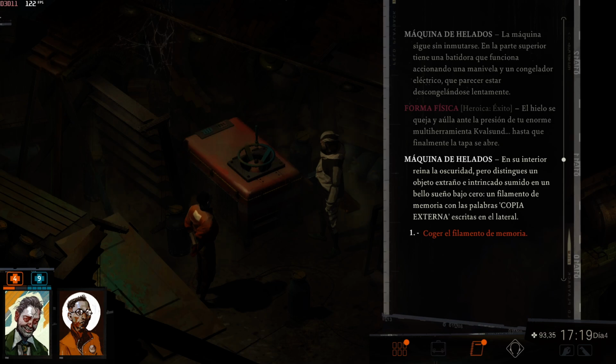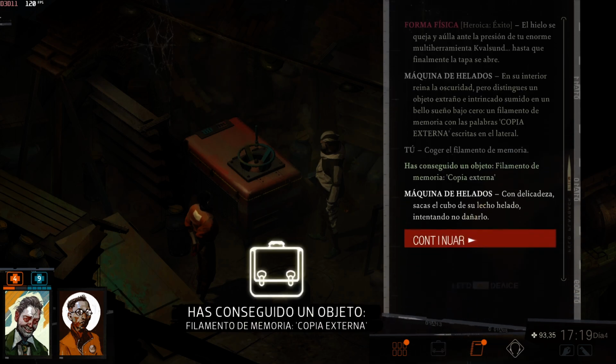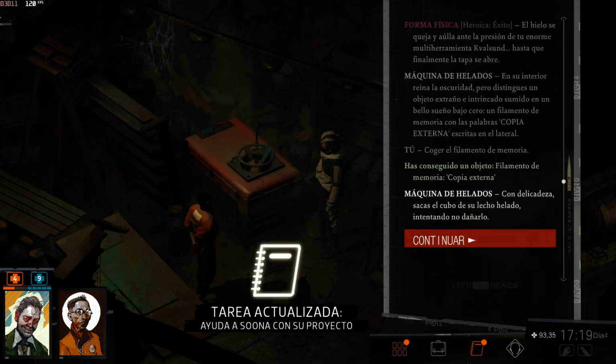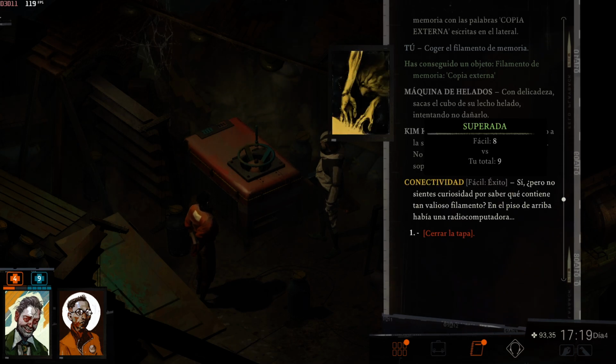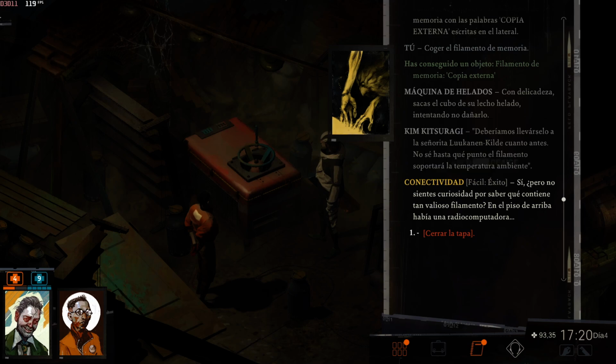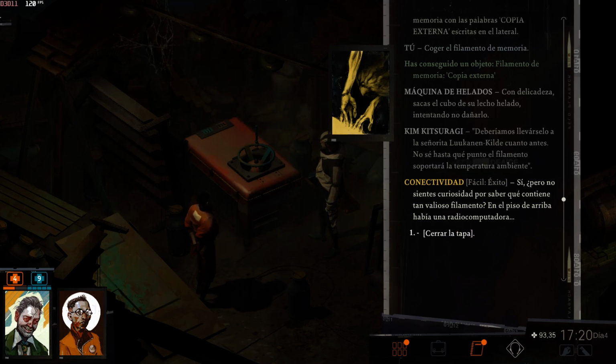But you can faintly make out an object, intricate and foreign, left there for a sub-zero beauty sleep, a filament memory with the words "off-site copy" written. You gently lift the cube from its frosty bedding, careful not to damage it. We should take it back to Miss Lukanen-Kilda as soon as possible. I'm not sure how well unused filaments tolerate. Yes, but aren't you curious to know what's on the precious filament? There's a radio computer upstairs.